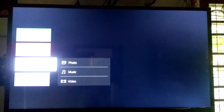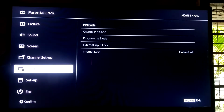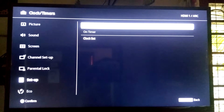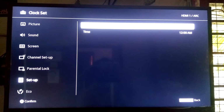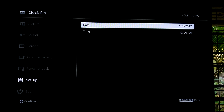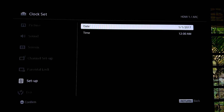Okay, so the first major drawback of this TV is with setting up the date and time. You can set it up from here: setup, clock and timers, clock set. You can see that the date and time is set to 1/1/2017 and 12 AM. Now if you set this date and time and power off this TV for at least 15 to 20 minutes and power it back on, the date and time will get reset.